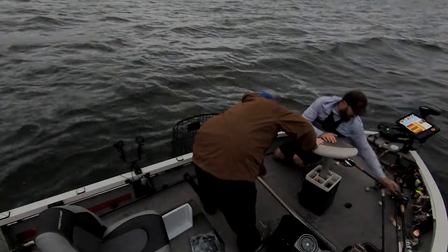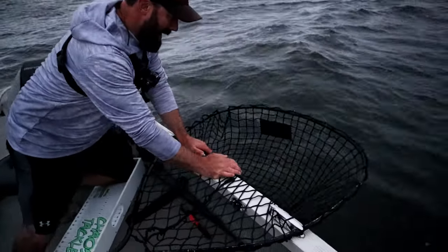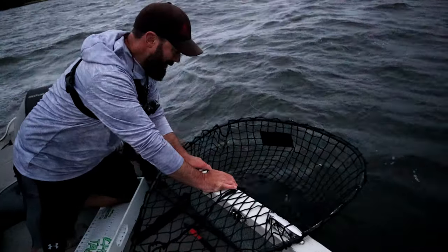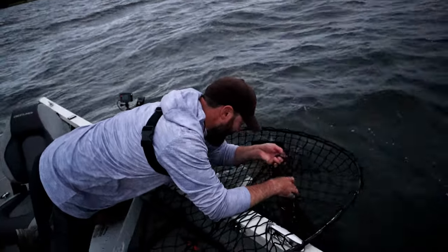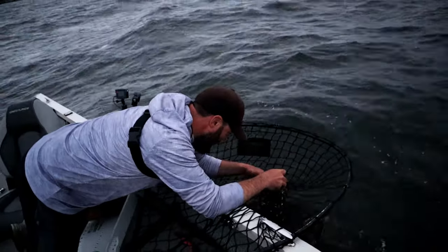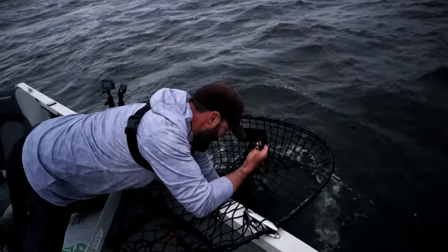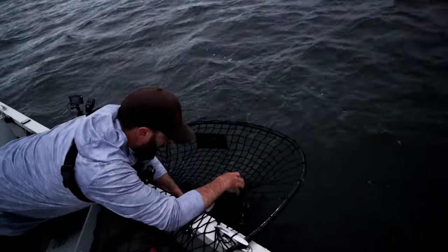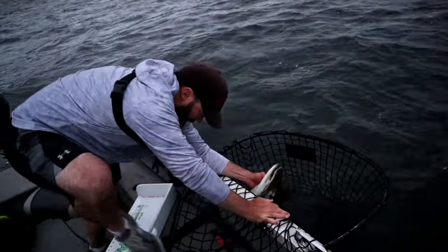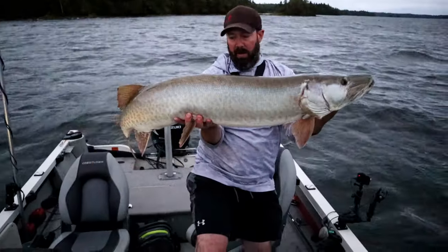Nice. Called this last spot, and I think I actually called my last cast. I'll have to watch the video, but we got one more for the night. Really exciting. Another nice, looks like a big 40-inch fish. Come on, girl. Come on, girl. Oh, beautiful fish. Oh, gosh, look at that. That's another.